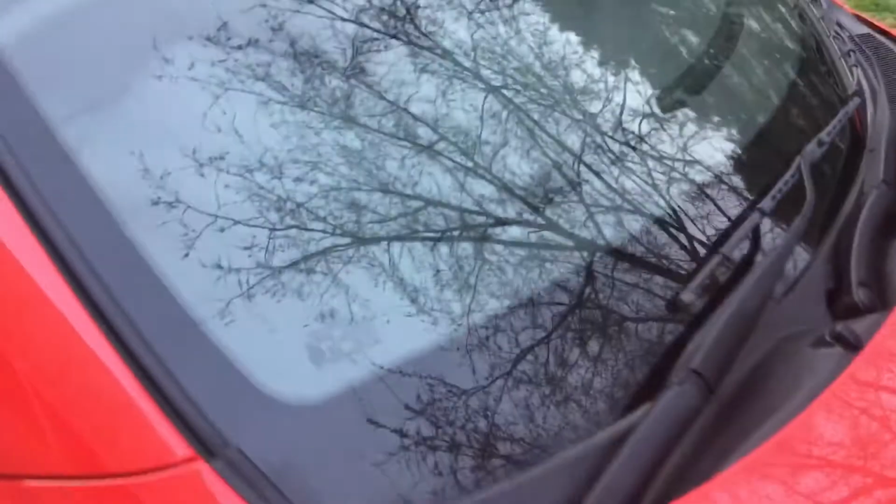Taking a look at the windscreen. Again, it's very hard for you to pick up sometimes in the camera, especially with the reflection of glare, but there's no chips on the windscreen at all. Nothing, absolutely fantastic. And it's still got its original Hyundai screen. Now let's just jump inside.